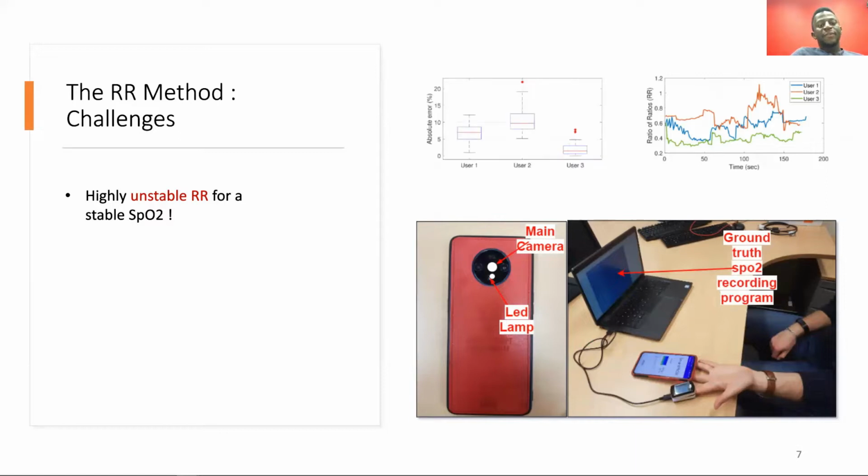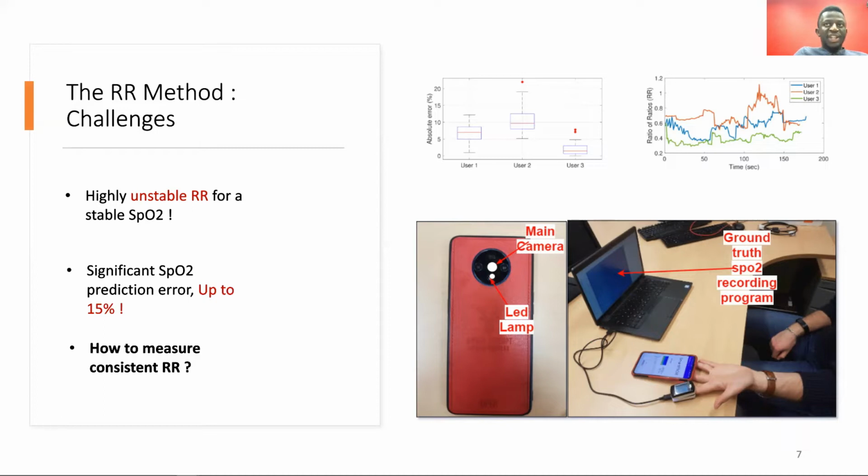This is proven by figure 2, the second figure, where we converted this RR into blood oxygen level with a pre-established model. We can see that the absolute error can go up to 15%, far from the FDA clearance limit, which is 3.5. The challenge of smartphone oximetry can then be reduced to that of obtaining consistent RR. In other words, similar RR for similar blood oxygen levels.